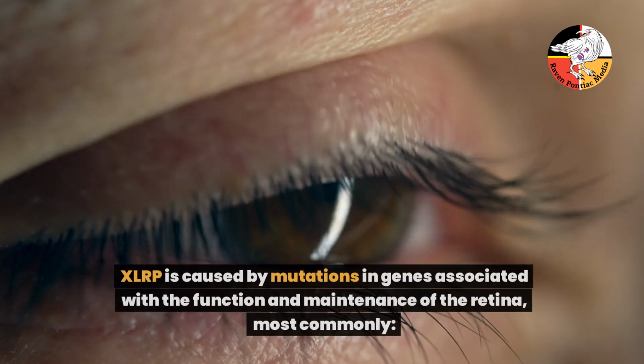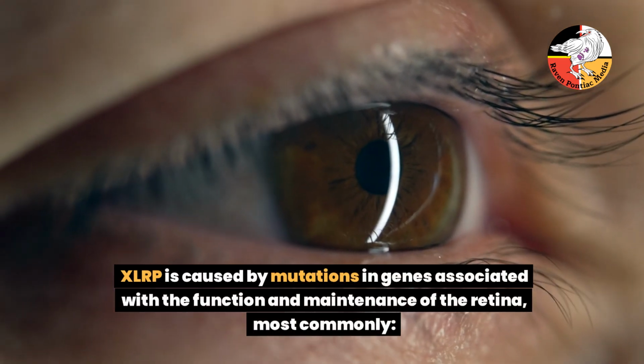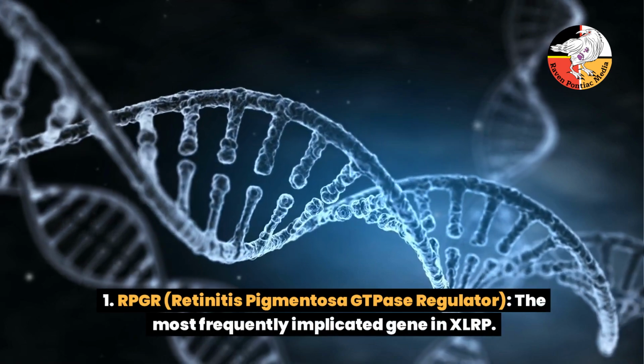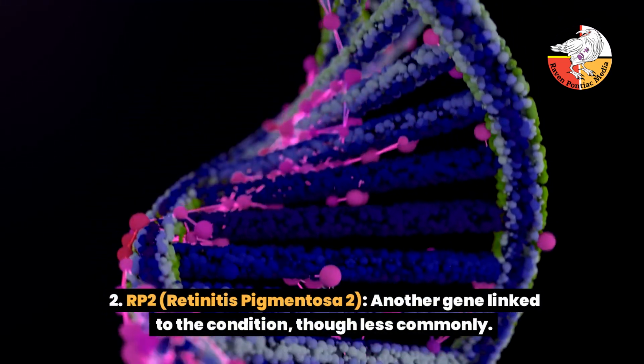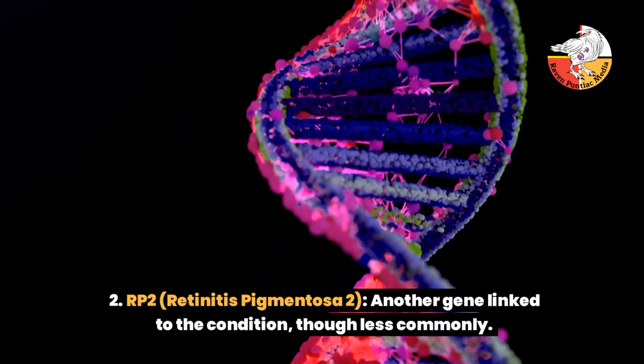Causes. XLRP is caused by mutations in genes associated with the function and maintenance of the retina. Most commonly: 1. RPGR, retinitis pigmentosa GTPase regulator, the most frequently implicated gene in XLRP. 2. RP2, retinitis pigmentosa 2, another gene linked to the condition, though less commonly.